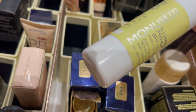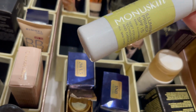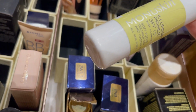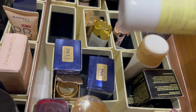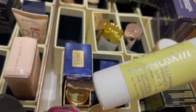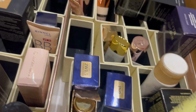But every time I try them, I do have pimples coming out, so I don't know if I'm allergic to it or not. But I need to try again, just to make sure that it is the one causing it. So this is the one that caused my pimples. I'm not quite sure, but we need to check. It's a bit of a shame because I don't want to put them in the waste. But this is the illuminating primer SPF 15.